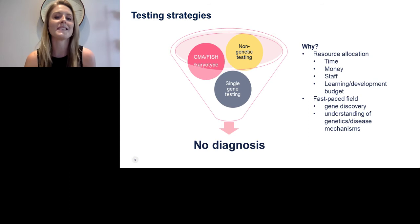So why is a different testing strategy not being adopted? Well, resource allocation can often be an issue. Physicians and scientists don't have unlimited time and money to spend searching for a diagnosis in every single patient by performing more and more sequential testing. And therefore there are also often considerations around funding, so what testing is funded in different healthcare systems for these patients.